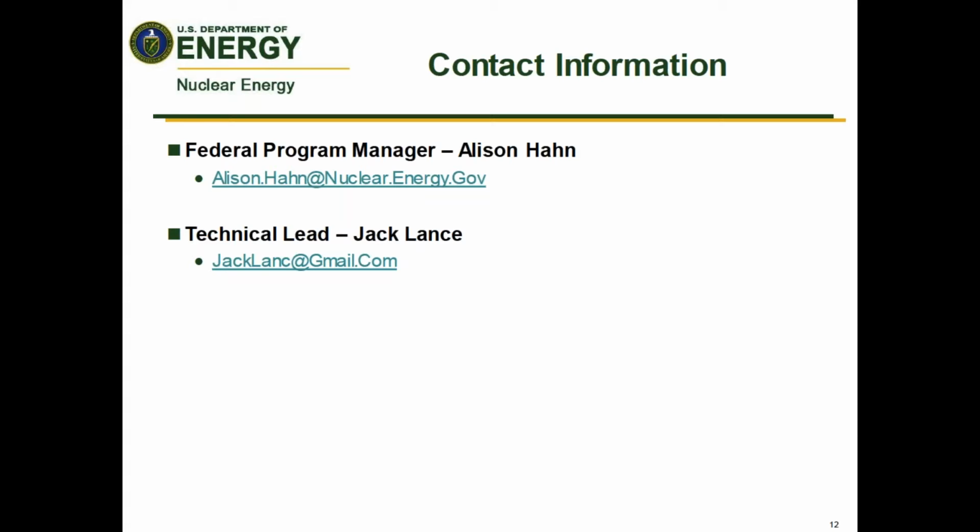Would graphite manufacturing be a target application? I believe so. That gets a little specific into the reactor design, so if you can make the case that it's applicable to a few different reactor designs, then yes. Are cements a topic of interest? So AMM funded a few concrete proposals in the past few years. I believe it's 2013. We have a few, so that's not a high program priority at the moment, but we have funded concrete proposals in the past.